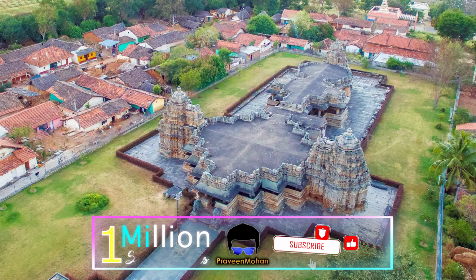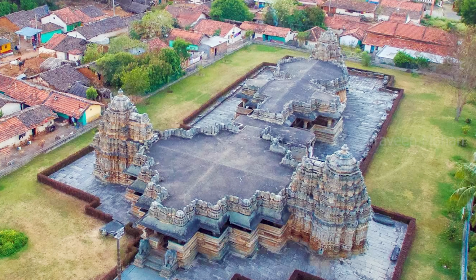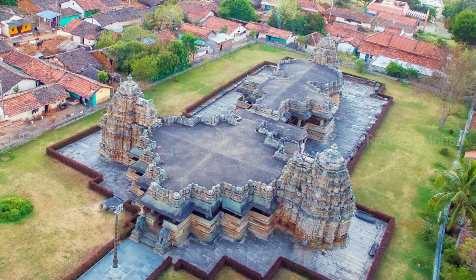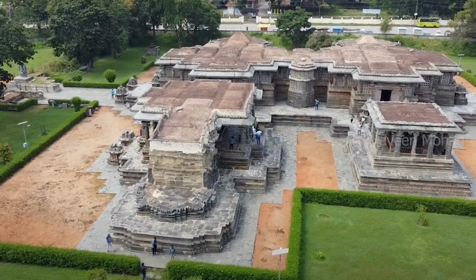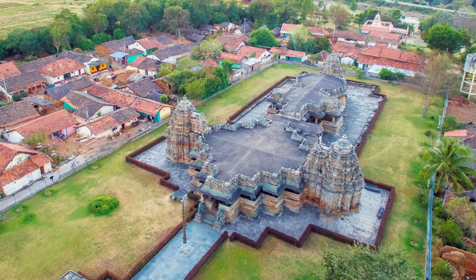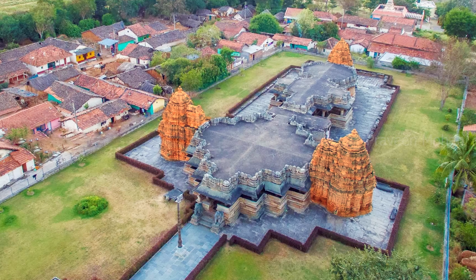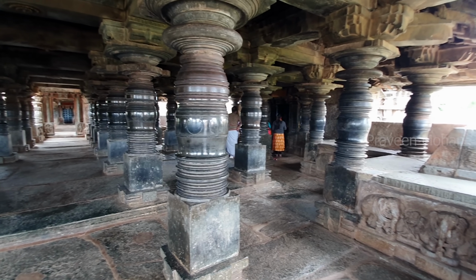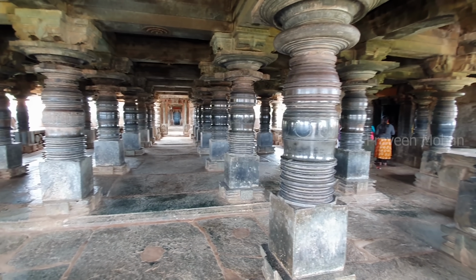Look at how complex this design is and how beautiful it looks. Even archaeologists are stunned by its unique style. It was built around the same time as Hoysaleswara temple and Chennakeshava temple. But unlike those temples, it has towers. And not just one, it has 3 separate towers. There are several interconnected chambers inside, connected by several doorways.